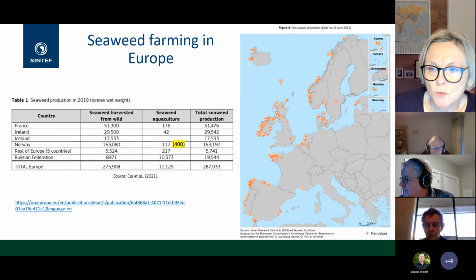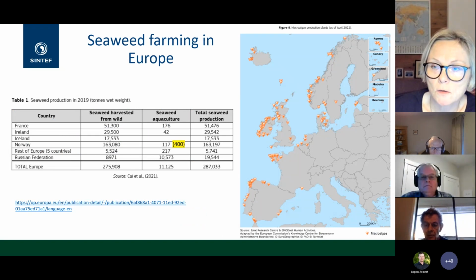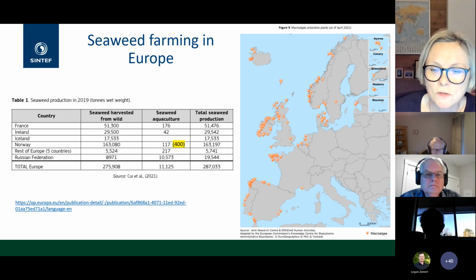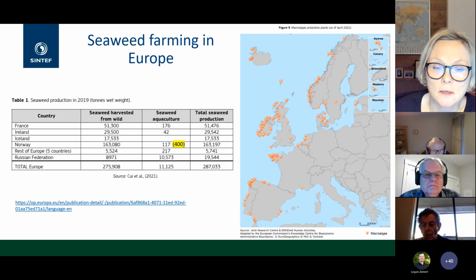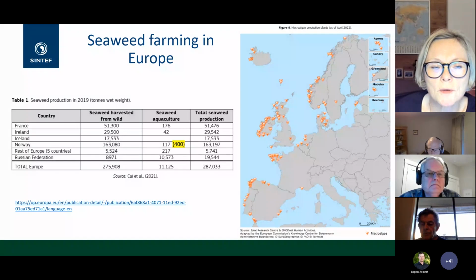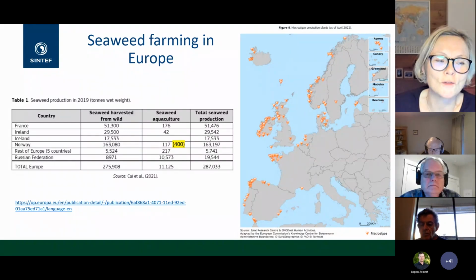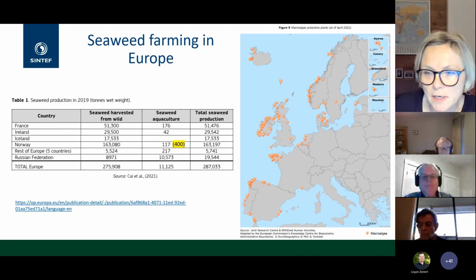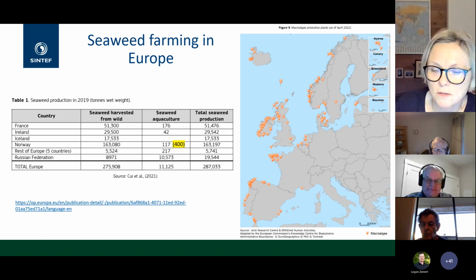Some numbers from Europe, and also a map showing that there is a lot of activity in, for instance, the British Isles, France, other parts of Spain, Norway, and Denmark. The production in Europe is still very small compared to what's done in China and other parts of East Asia. But I think that in 2022 we produced 400 tons wet weight in Norway, and this year I think the farms are aiming for more than twice this. So it's upscaling, and this is growing quite fast now.